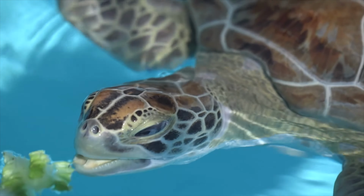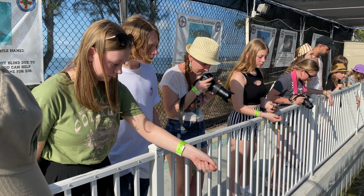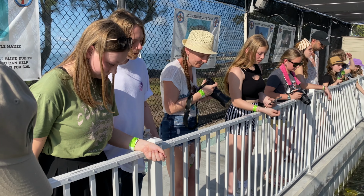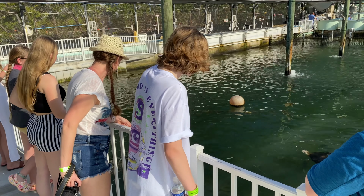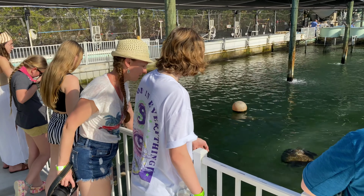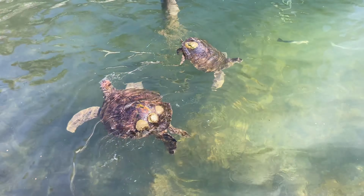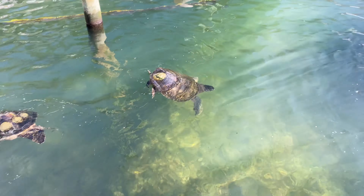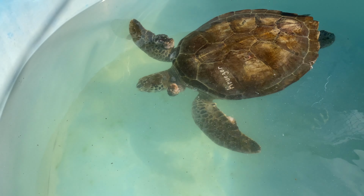This guy right here, his name is April. April is blind, so she relies on smell and sound to find her food. There's a horrific disease called fibropapilloma virus, and it causes these external tumors on the turtles. It affects over 50% of the green sea turtle population. It's not only growing in numbers, but it's also in the severity of the disease. These tumors now overtake the eyes, so most of the turtles that come in with it have both their eyes covered over with these horrible tumors.